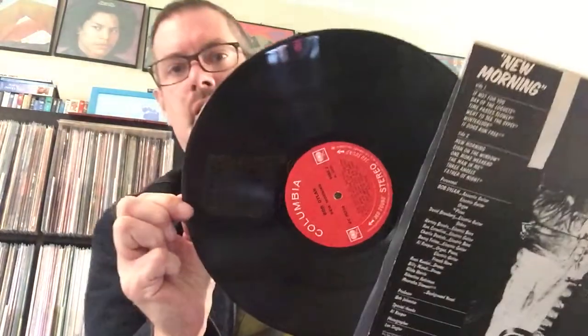First up was Bob Dylan, New Morning. This is one I did not have by him. It's not one you hear about a whole lot. 1970, Columbia 2i. Again, just some fingerprints on it. Can't even see any scratches on the vinyl.